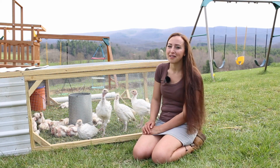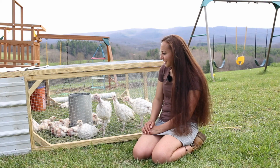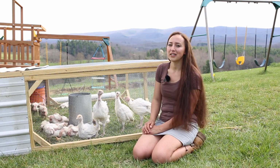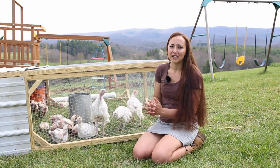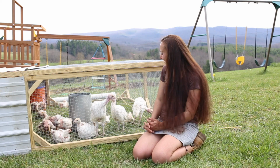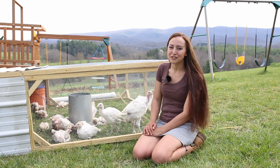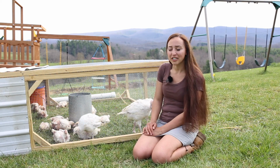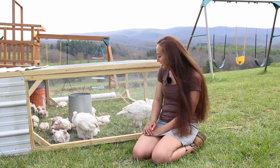I felt bad cooping them up inside for so long. They are, let's see, about 10 weeks old now, and turkeys are pretty fragile when they're young, and so I wanted to make sure that they were inside and protected as long as possible, but they were just too big for that brooder, so I'm happy to have them outside now. I have two different types of turkeys here. I have the white broad-breasted turkey, and I also have at least one Royal Palm turkey.